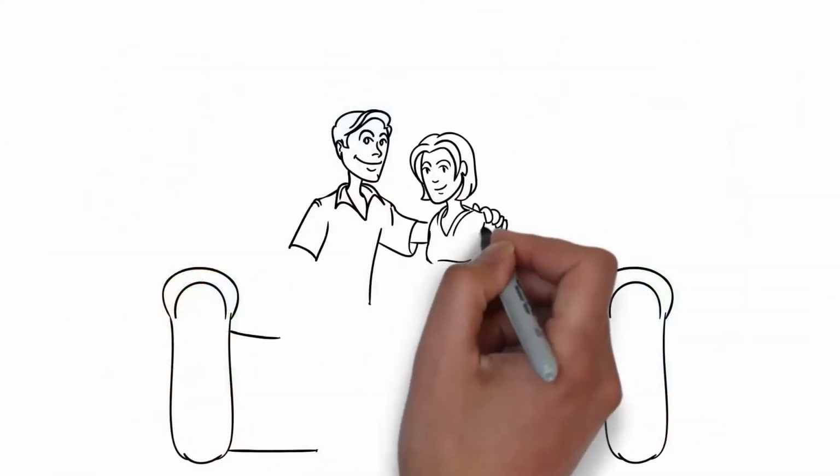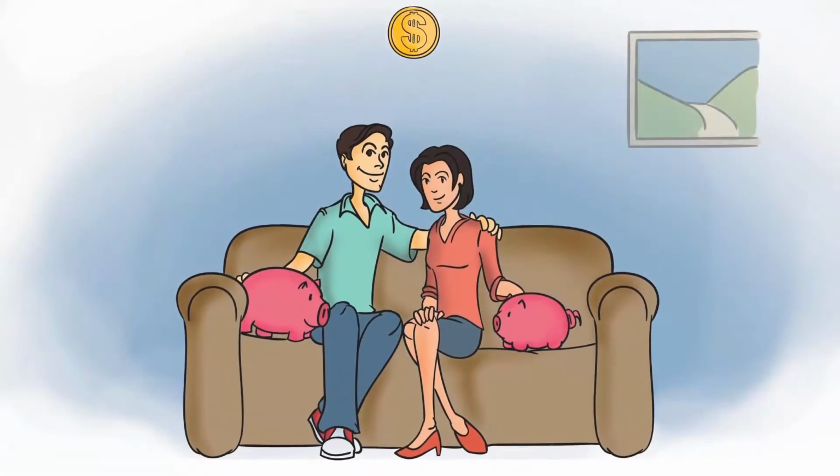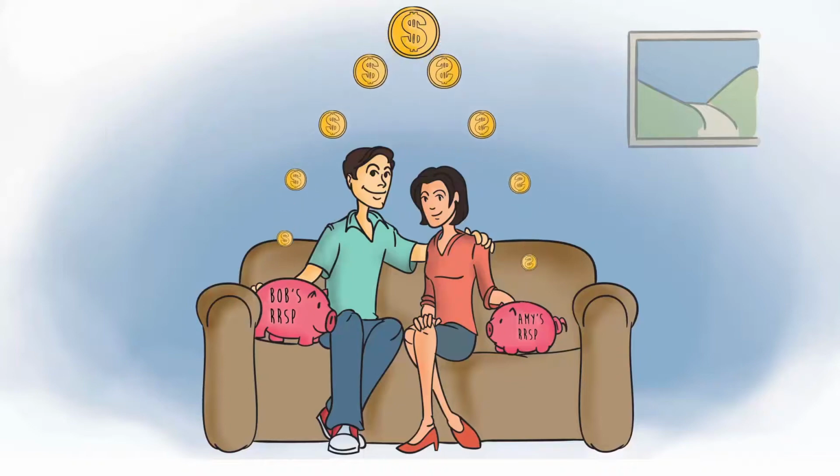A benefit of a spousal RRSP is that some of Bob's contributions can be put into lovely wife Amy's name so that the income can be split during retirement and provide additional tax savings for them.